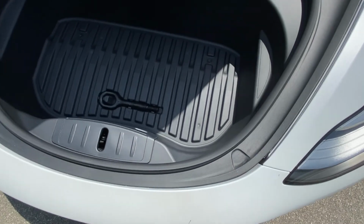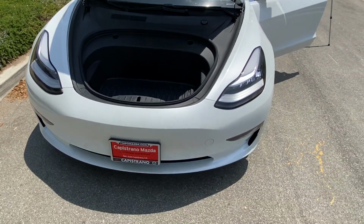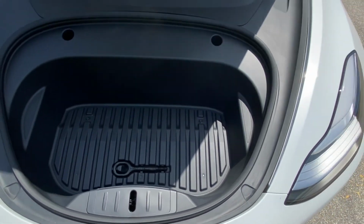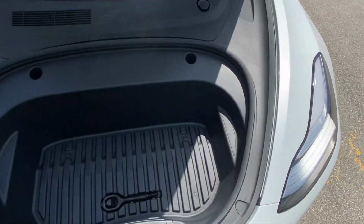A lot of people say that the ID.4 doesn't have a frunk, and that's kind of a bad thing, but compared to what Tesla has, it's not that big of a difference. So yeah, again, it's a personal preference, but it has it, that's good.